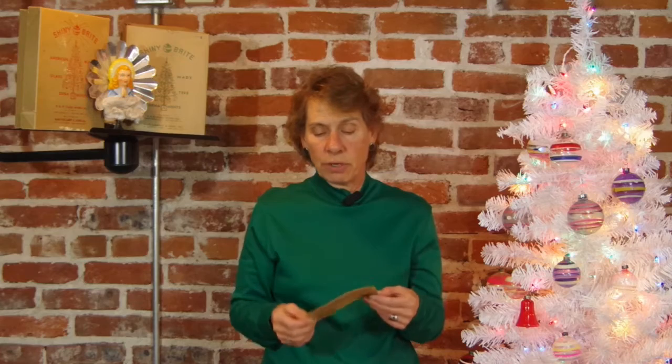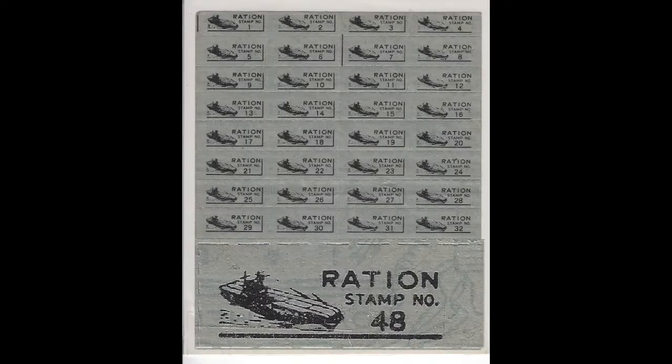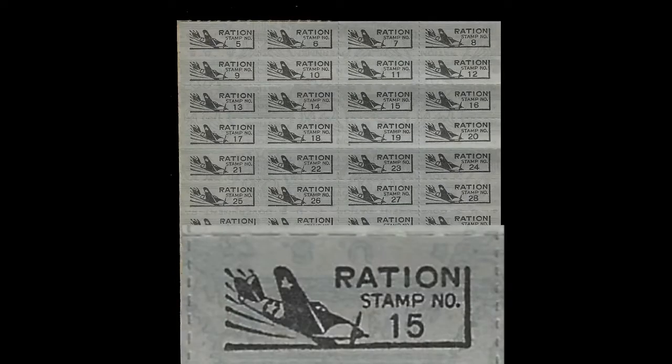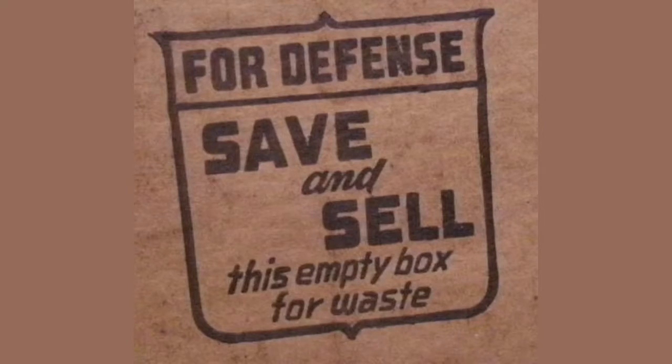In 1943, the cute war stamps that had a little piece of grain on them changed. There were tanks and airplanes. The first messaging of the war said, "For defense, save this empty box." By the time of 1943, things got into different messaging.